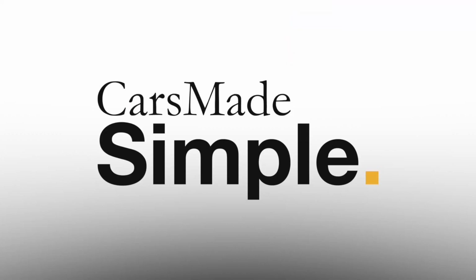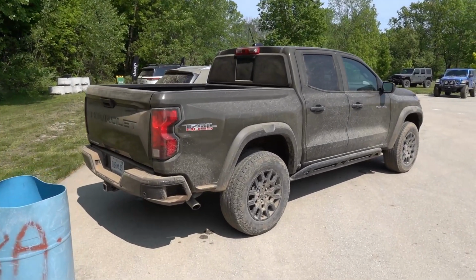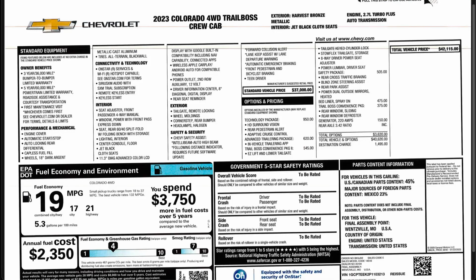I'll go ahead and throw some GoPros up on the truck itself, take it through the off-road course, and just see how it does and see what my overall impressions are. I don't have the exact specs on this truck, but I believe I have access to the window sticker, so I'll throw that up on the screen while I'm doing a quick walk around. I believe this is mostly a fully loaded Trailboss with the technology package.